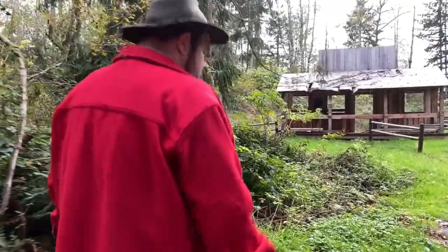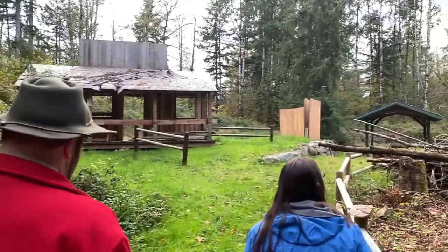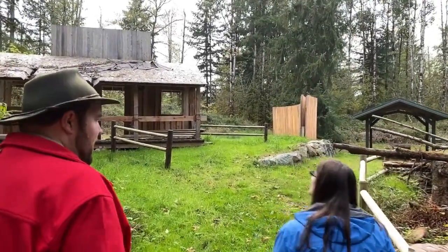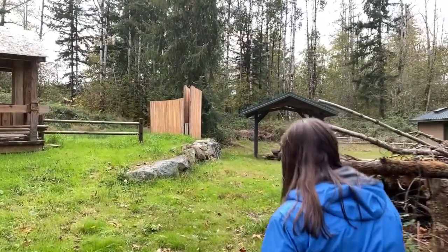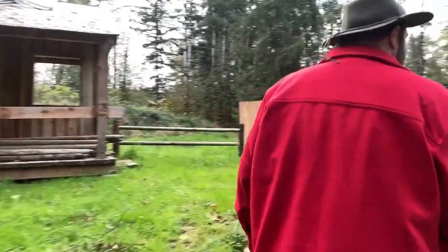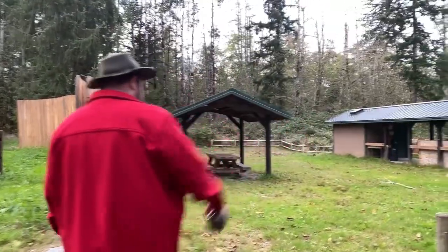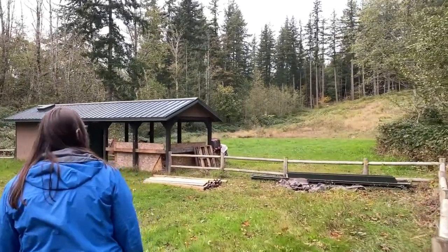Now you can see we've been doing some work out here as well. We had a tree come down on this building over the winter, and we're working on getting that repaired. Let's see, and here's our shotgun range. So this is skeet shooting, right? We've got these throwers that launch clay targets, and you've got to hit them out of the air with your shotgun.